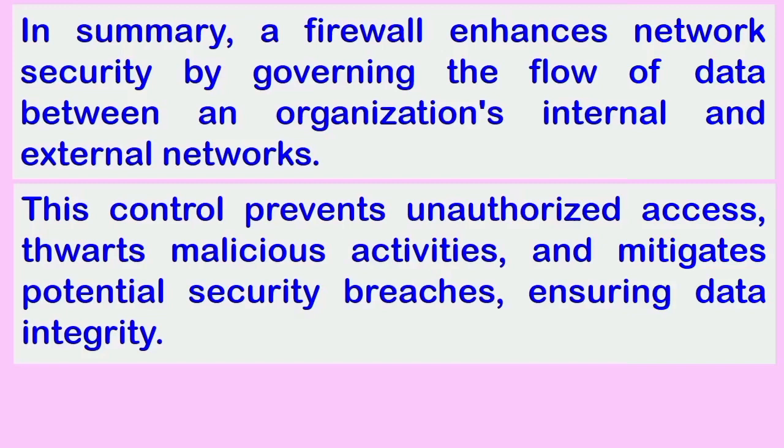This proactive stance not only prevents unauthorized access and malicious activities, but also mitigates the looming threat of potential security breaches, ensuring the integrity and confidentiality of sensitive information.